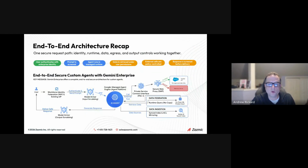So let me pull all that together into one picture. Because individually these are features, together they're an architecture. So follow one request through the whole path. The user authenticates with their enterprise identity. Their prompt gets screened by Model Armor on the way in. The agent runs inside of the managed agent runtime. Data gets retrieved strictly under that user's permissions, which is important. Federated or ingestion, your choice.